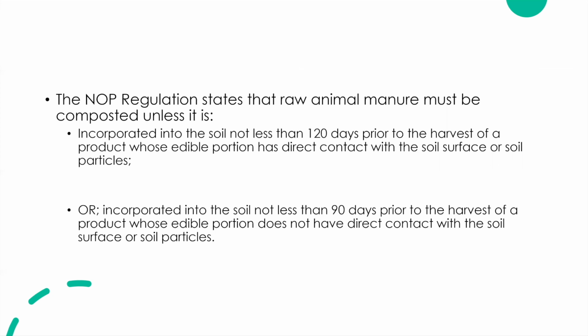So if you are organic, you're always going to follow the 90-120 day method if you're doing raw animal manure. If the compost itself is treated by a scientifically validated process, then you don't have to deal with the 90 or 120 day, which can be hard depending on the crop that you're trying to grow. Okay.